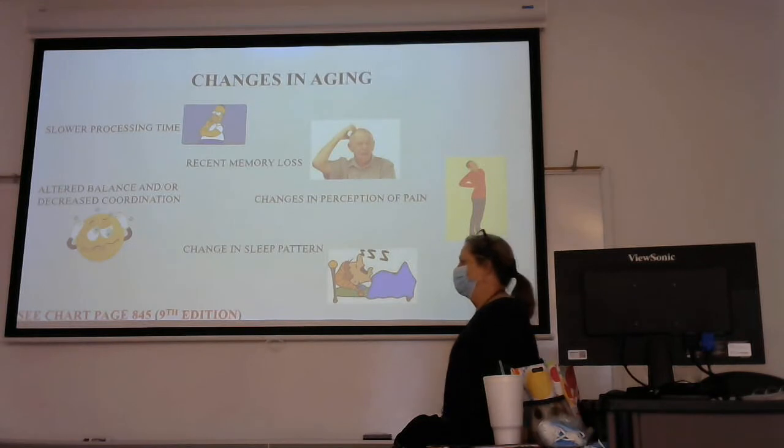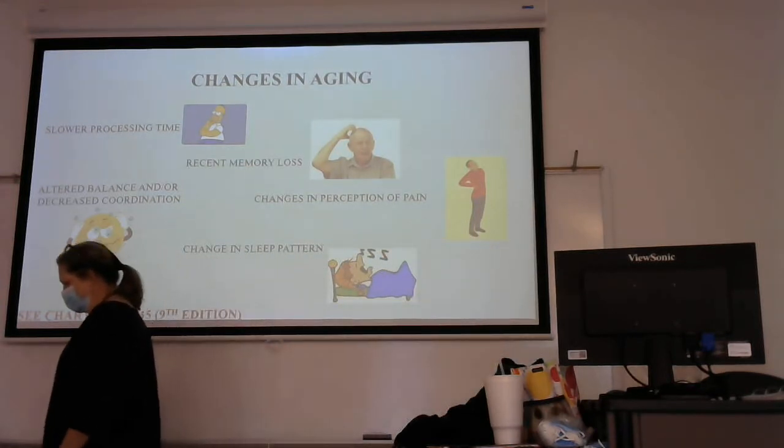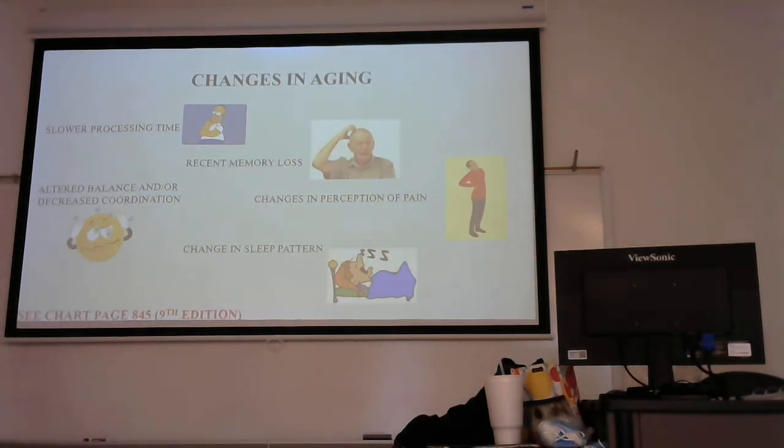Now, unfortunately, as we get older, and I'm definitely not there yet, our brain shrinks a little bit, just like we talked about our kidneys, but it doesn't affect our intellect. It doesn't really affect those kinds of things, but it may take us a little bit longer to process things.